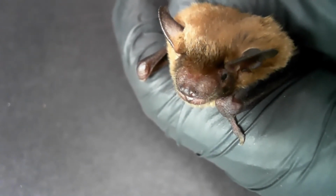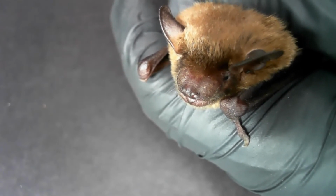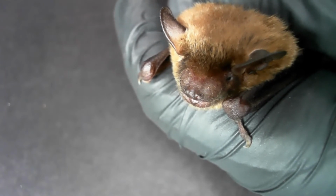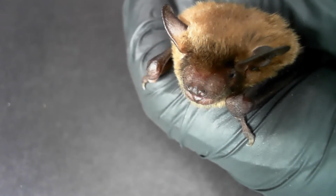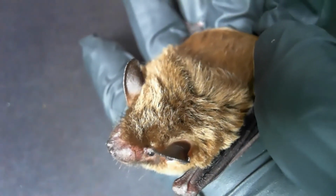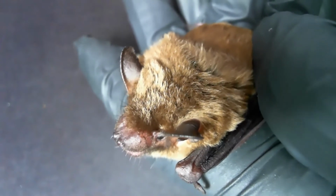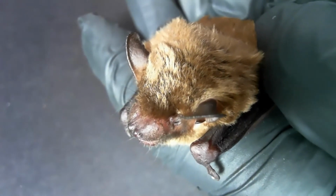They like to live around wood. So we tend to see them under the bark of trees or sometimes up in the hollows. Sometimes we see them in palms. We also find them in bridges, caves, and under people's eaves. They're very furry. So big brown bats do well in many different kinds of climates. They can deal with cold weather. They can deal with hot weather. They can be up in the mountains. They can be in the valleys. They can be on the coast.